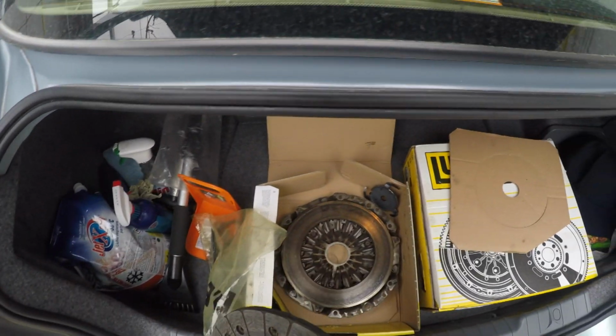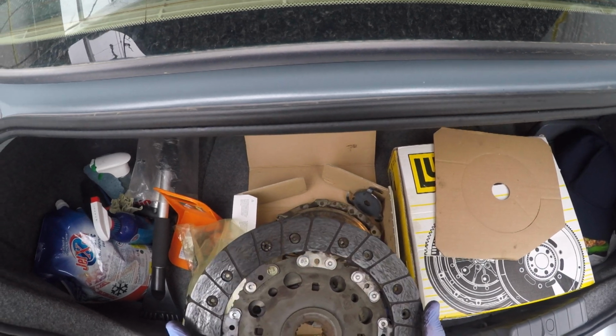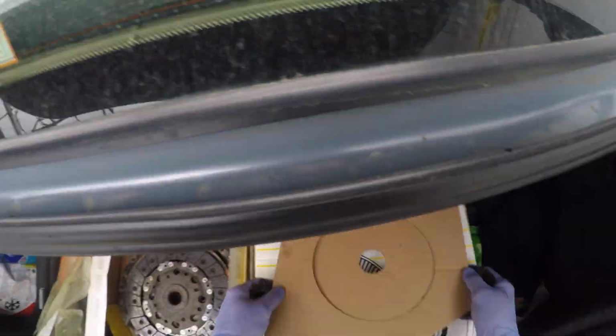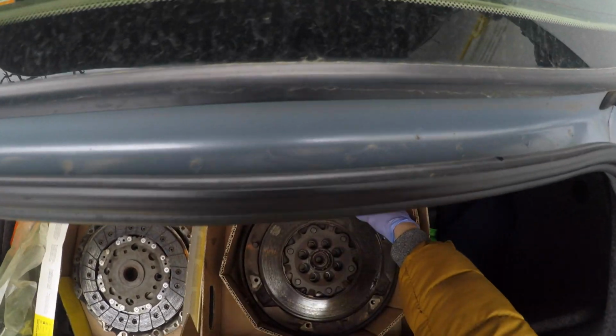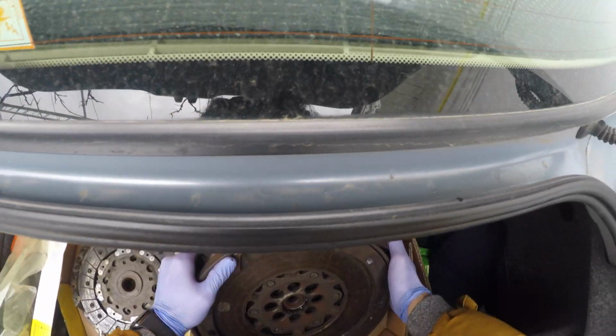I'll show you in detail this part to see how many of these pads are still okay after 5 years. And now let's go to the real culprit. So here we have our friend the flywheel. Oh my god. Okay, I didn't expect that. Oh shit.